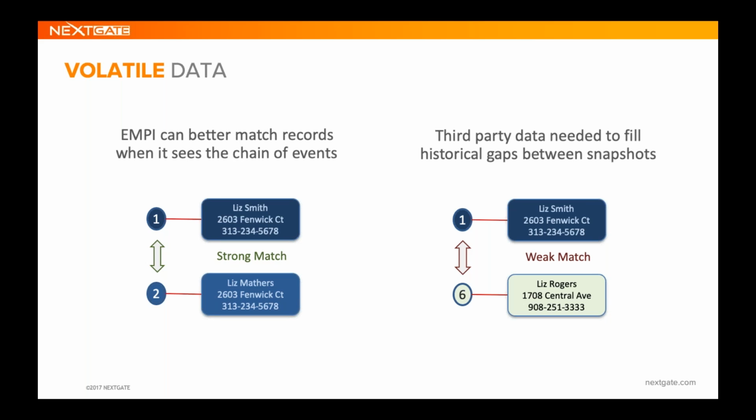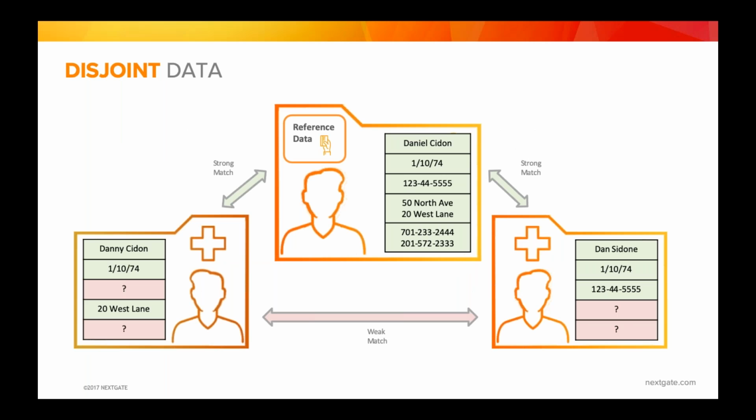So where we see those gaps in time is where we start to build those potential duplicates. And I want to go through that. Disjointed data as well. This is the lab example, so I won't spend too much time here.